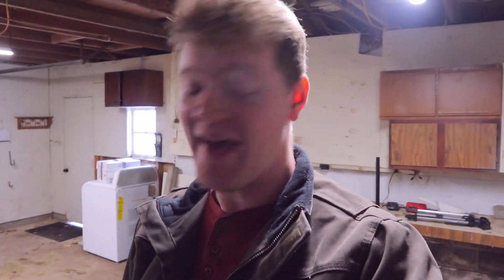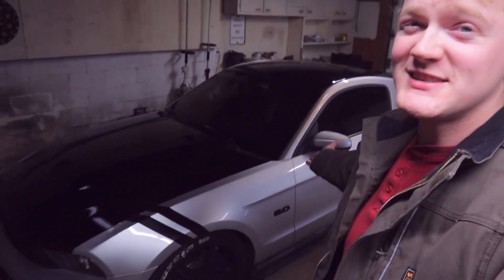Well, I left one heck of a cliffhanger at the end of the last video and a teaser on what the next vehicle is. So without further ado, here is my new car. It is a 2011 Mustang GT 6-speed manual, and I absolutely love it so far. Let me show you around it and talk about it a little bit.